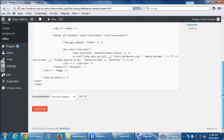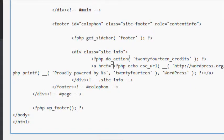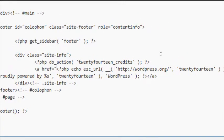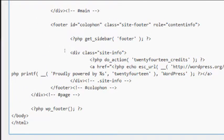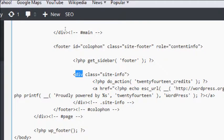But what we want to edit here, back in our editor, we don't want it to say proudly powered by WordPress anymore. We want it to say our own copyright info. So here's some text, HTML. There's a spot here, if you browse, you're going to see something that says #main. It says /div, exclamation point, #main. And then a little lower, you're going to see something that says footer id colophon.